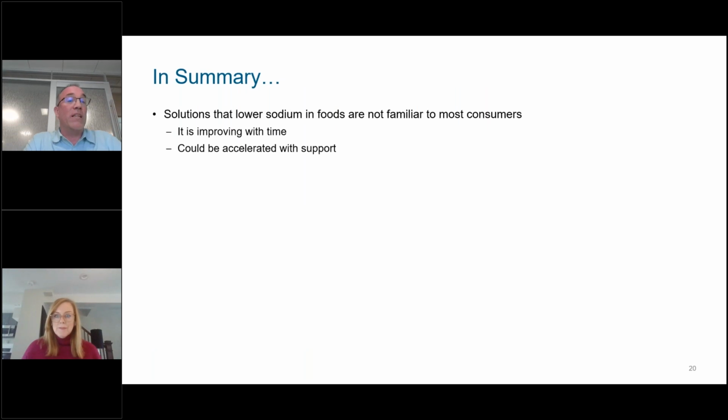All right, so just to wrap up really quickly, I've carried you through a lot of consumer perceptions, a lot of consumer thoughts. First thing, as we learned from the ingredient tracker, is that the solutions available to us now are not very familiar to most consumers. I've said it's a bit of a PR issue for potassium salt, potassium chloride in particular. It is improving with time, but if we were willing to support it a little bit more and tell consumers that this is a positive to look for, we could really accelerate that as well.